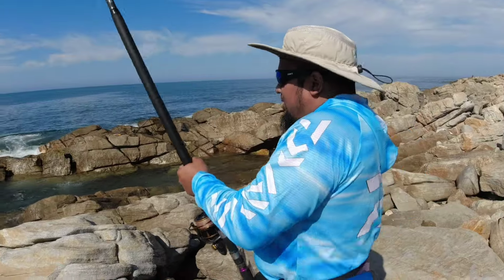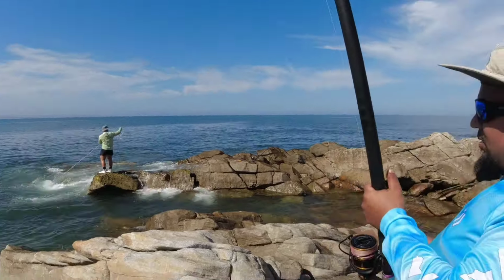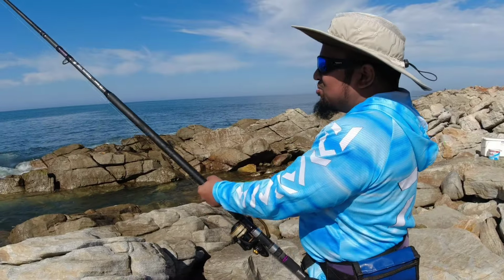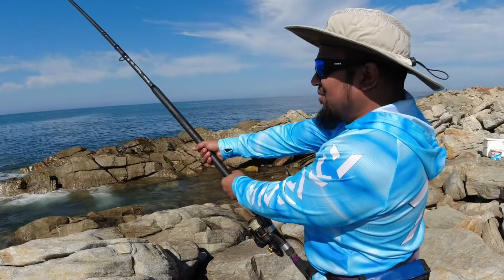Got the first bite for the session, a whole mackerel. Okay, Janae, first one for the day. I'm really excited. What do you think it is? Probably a small hammer, I think. I don't know. Alright.